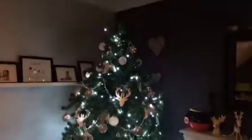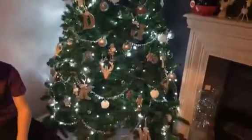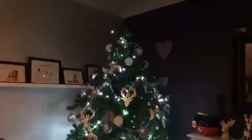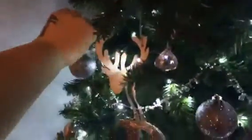So are you guys ready to see the tree? There we go. There's Harry next to the tree. They've still got lots of things to put on the tree. There's like a branch sticking out. This one here is really annoying me. Don't think it should be sticking out there.